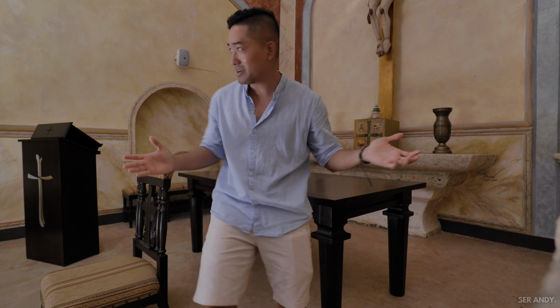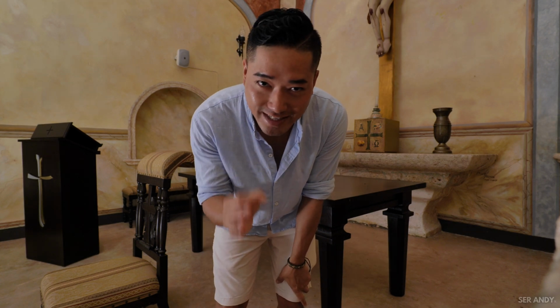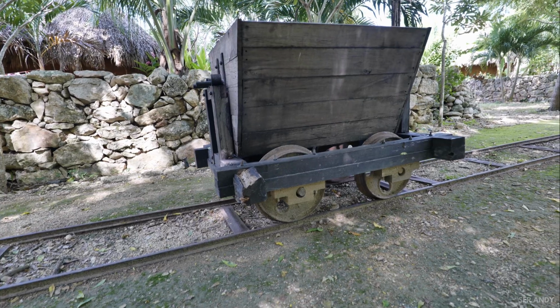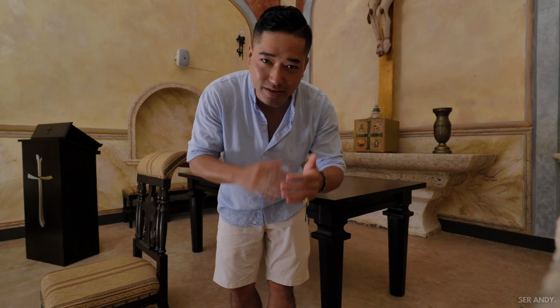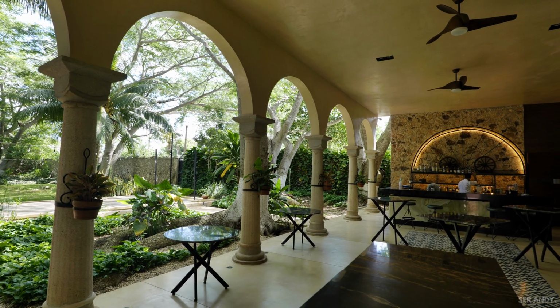Do you know where I am right now? I mean, a church, right? No, this is a hotel. This wonderful hotel started out as a Franciscan monastery back in the 1640s. Then it slowly turned into a henequen plantation, and then it was neglected for years. Then recently it was bought by a couple and turned into a boutique hotel here in Merida, Mexico. This place is gorgeous though.